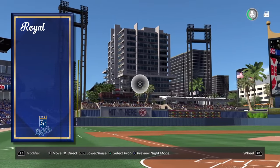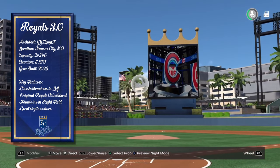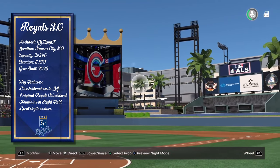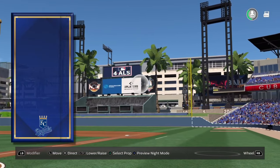Like I said before, this is built for the Kansas City Royals, which we haven't seen too many parks for. That might actually be a great idea for a future challenge in the Stadium Creator Showdown series. This park holds just under 25,000 fans, but balls will fly out of this max elevation park. And to me, it seems like they go even further than last year's game.